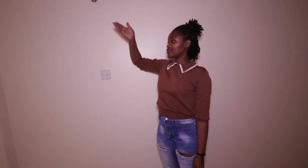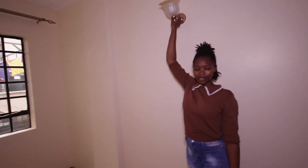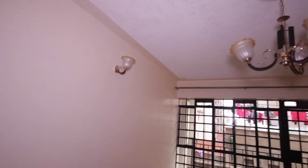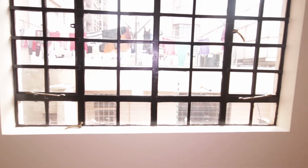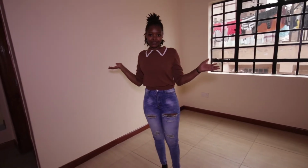So we have this beautiful fixtures on the wall. Now as a kofila mahal, you have in the sitting room, in the bedroom, the guest bedroom, and in the master bedroom. Then we have this wide window in a light landing. And then from this is the main separate bedroom here. So yeah, this is the master bedroom.